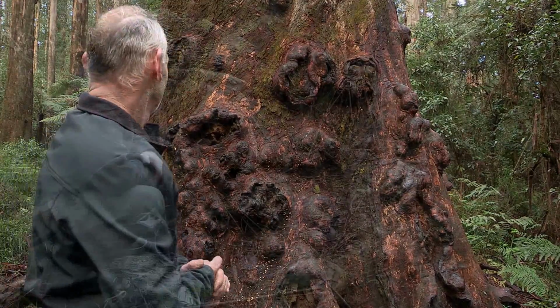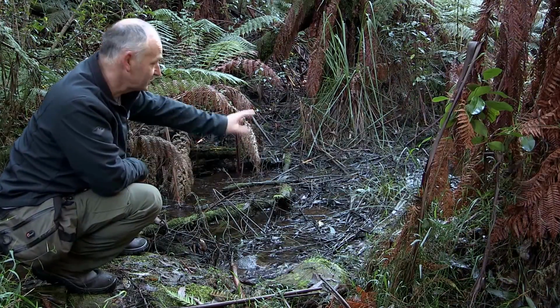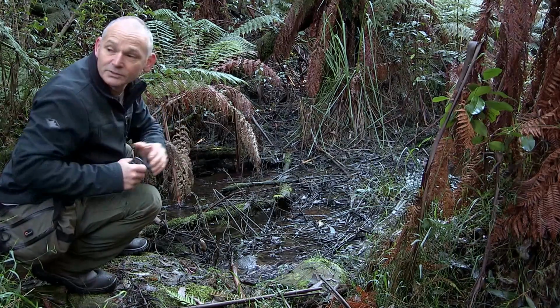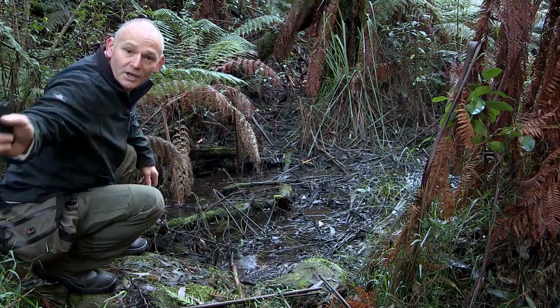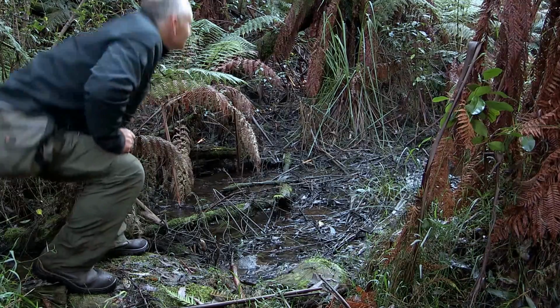Now in the park there's a lot of springs that come up from the ground and create these little creeks. Eventually they all come together and create one reasonably big one. Now there's also a waterfall where they all join up, so we'll go and have a look at that.